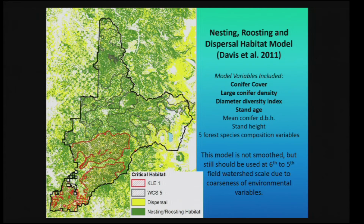This is a non-smooth model, so it's 30 meter pixel by 30 meter pixel, and classifies the habitat as either nesting, roosting, foraging, or dispersal habitat on a continuous grade. And this is what we use as a base of our consultation. Because, again, it's a model, and the habitat variables are derived from GNN, we go out on the ground when we're planning our units and field verify it. And we edit this on a regular basis, saying, walking out, well, this really is a single story, non-diverse stand. It's more really dispersal habitat, not NRF, and so we'll edit this layer.